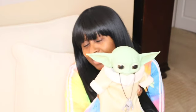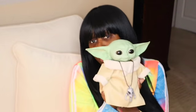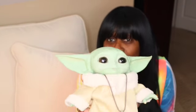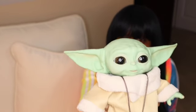All right, and I found him at Walmart. He is $59. Yes, I paid $59 plus tax for Baby Yoda. Yes, I did. I've been hunting Baby Yoda down. People try to get you. They almost wanted $100 for him. But I knew I was going to get him for the original price. He's so cute. All right, enough of that.